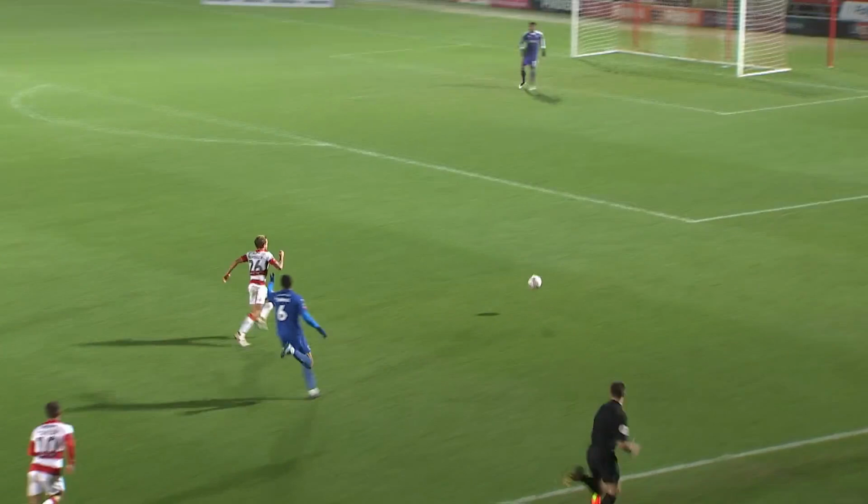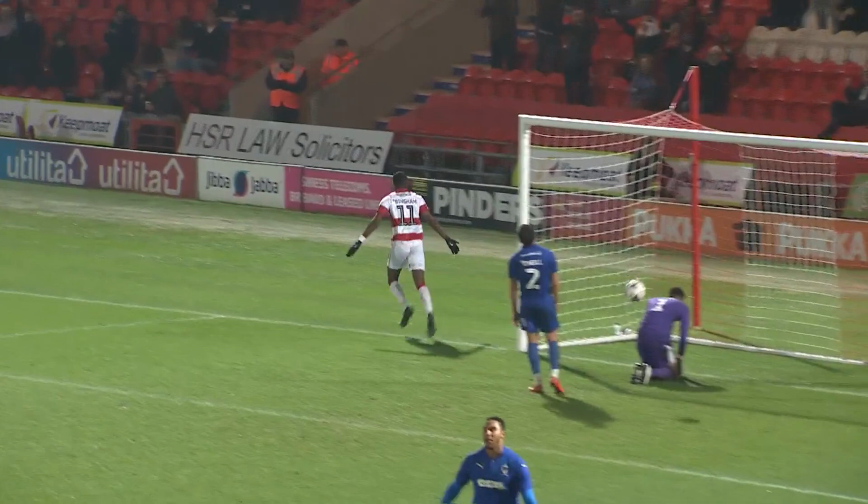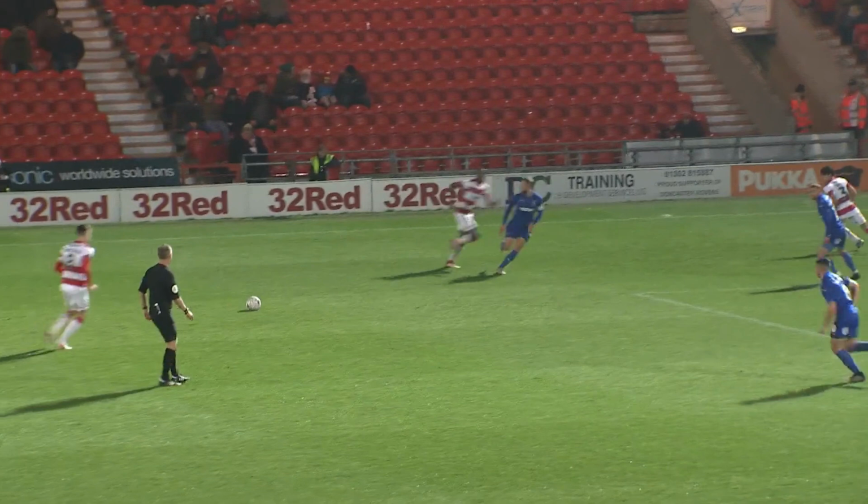Doncaster so much better after the restart. This is Coppinger racing forward. It's Rakeem Bingham, off the bench and on the score sheet. 20 minutes to go. Doncaster double their lead.